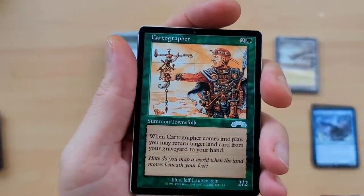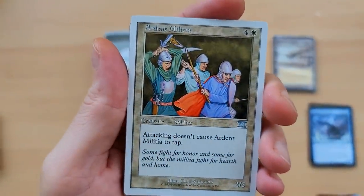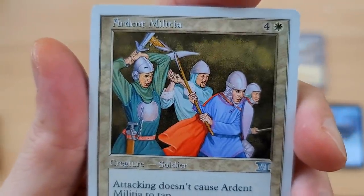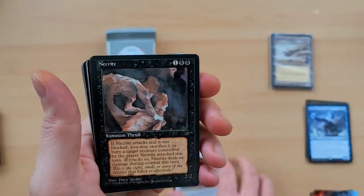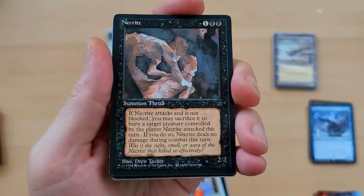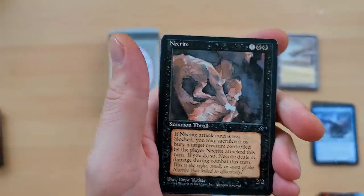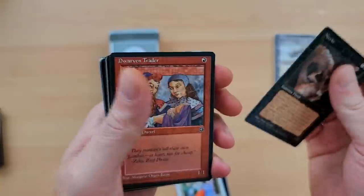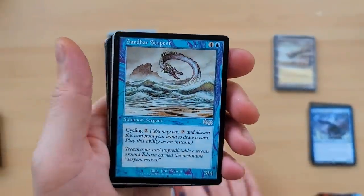I know. Cartographer. We just pulled this in the Exodus box. Pretty cool. Some Militia Dudes. Man, it takes me so far back. Reliving the childhood. Reliving the child every day. Necrite, sweet art. Who is this artist? Drew Tucker. I like your art, Drew. Just saying. I've always liked it, man. That's from Fallen Empires. Awful set. Here's Homelands. What a dwarven traitor, dude.